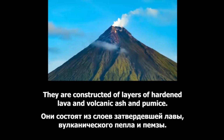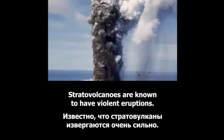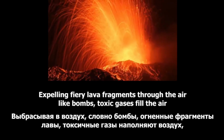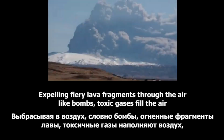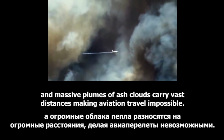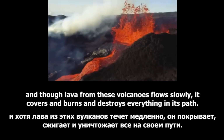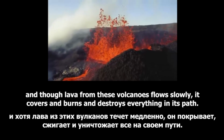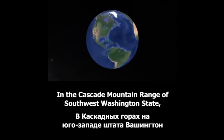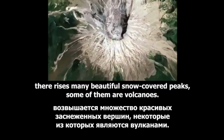They are constructed of layers of hardened lava and volcanic ash and pumice. Stratovolcanoes are known to have violent eruptions, expelling fiery lava fragments through the air like bombs. Toxic gases fill the air, and massive plumes of ash clouds carry vast distances, making aviation travel impossible. These volcanoes are dangerous and deadly, and though lava from these volcanoes flows slowly, it covers and burns and destroys everything in its path. In the Cascade Mountain Range of southwest Washington state, there rises many beautiful snow-covered peaks. Some of them are volcanoes.